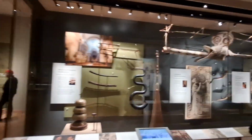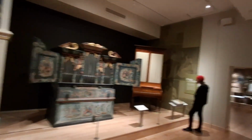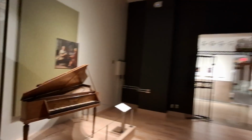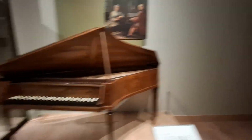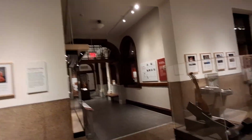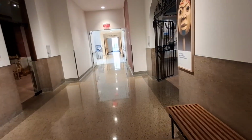Let's see. And more. It just keeps going. So this used to be a library, a Carnegie Library. $14,000 plus cataloged exhibits. And just look at this library. I mean, beautiful.